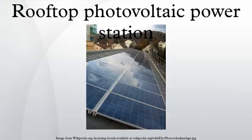Rooftop-mounted systems are small compared to ground-mounted photovoltaic power stations with capacities in the megawatt range. Rooftop PV systems on residential buildings typically feature a capacity of about 5 to 20 kilowatts, while those mounted on commercial buildings often reach 100 kilowatts or more.